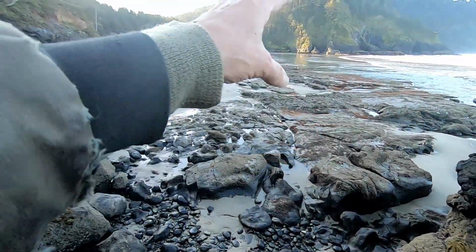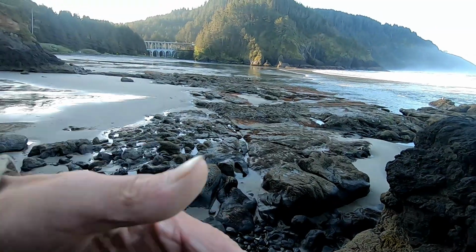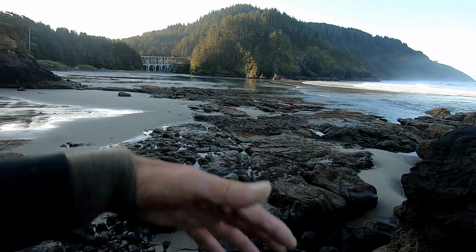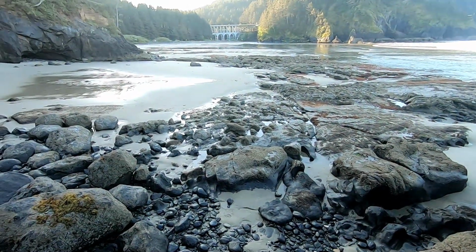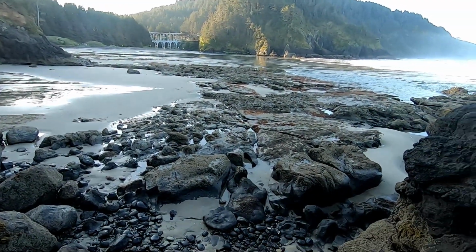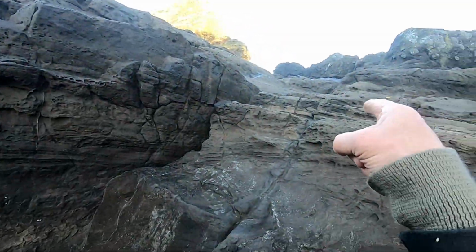And there's some of those flows that come out of these entrances. See, this was all covered. I've never been able to see this before. This is my first time ever seeing it like this, where I could tell these flows came out. So I came back down here also to show you it's not volcanic. That there shows you it's not volcanic.